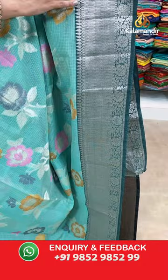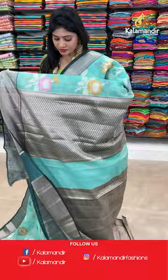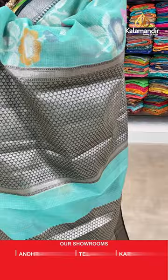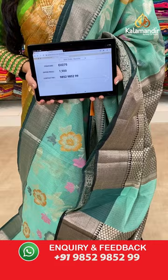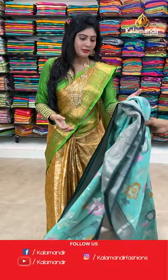So beautiful border. And coming to pallu, it's a brocade pallu, andi, with drop booties. In blouse, it's a brocade blouse. And pricing details. Item code EU275 and offer price 1900 rupees. So grab this opportunity as soon as possible, andi, because this offer is valid only for 24 hours. And next sari.